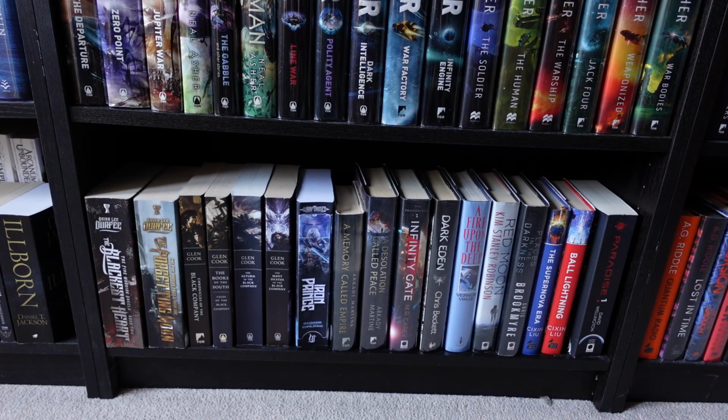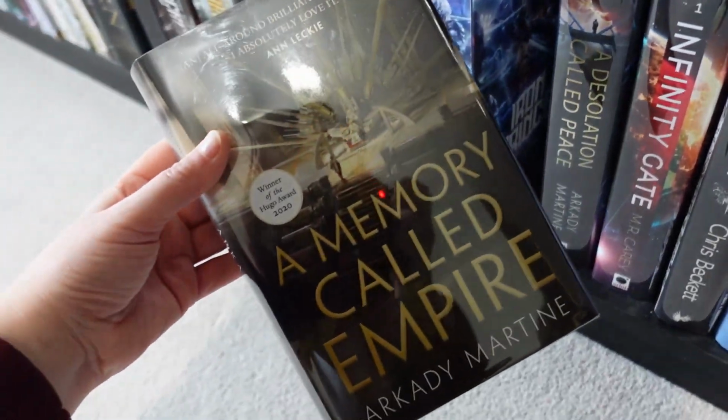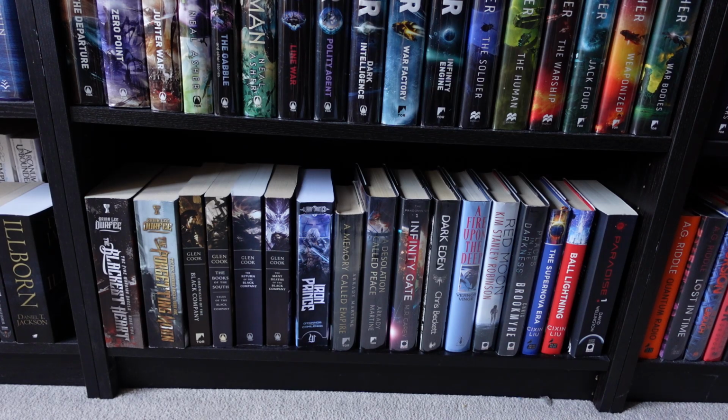This next shelf is a mix of a few different authors, so we're not going to spend too much time on this, but the one series on this shelf that I do want to get around to eventually is the Teixcalaan duology by Arkady Martine, the first book being A Memory Called Empire. Sam has read this duology and said it is excellent, very political sci-fi, which I feel is my kind of thing.